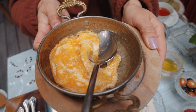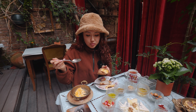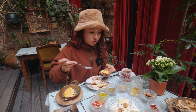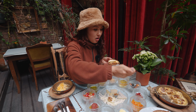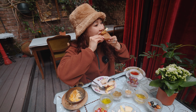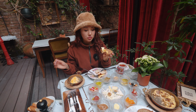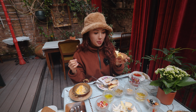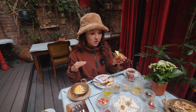I'm gonna put that omelet on my bread. I'll also try it first. Nice and salty, still happily cooked, but the butter flavor is just so good. Some spices, some cheese, olive, pepper, sauce. So juicy. Every ingredient is so freshly made here. I do taste all of the love, the time they put into making these meals.